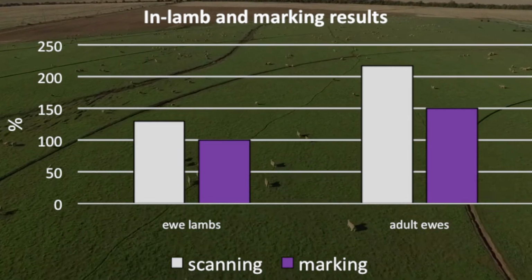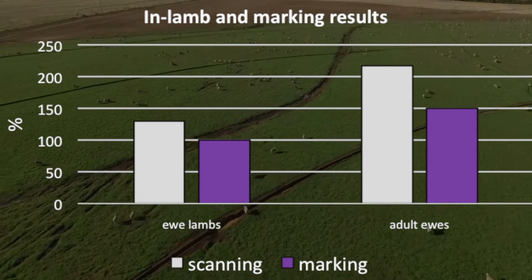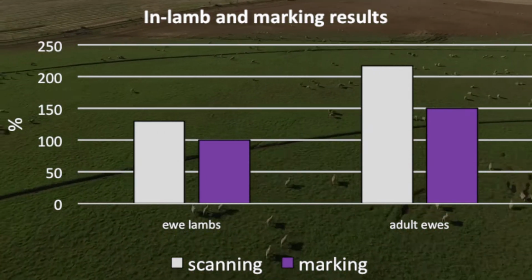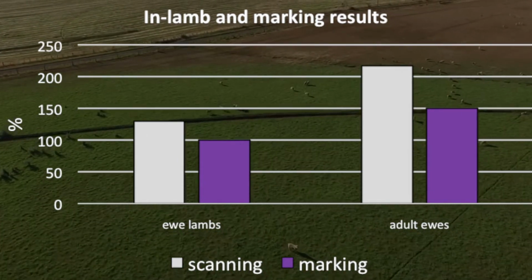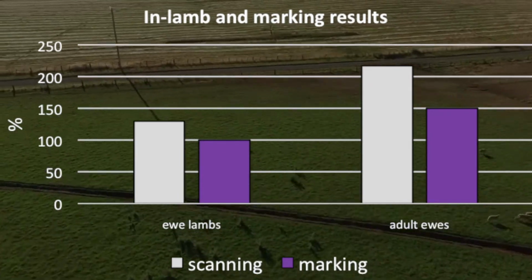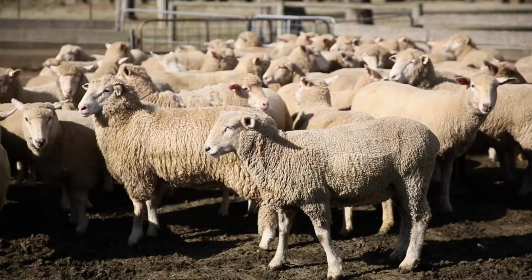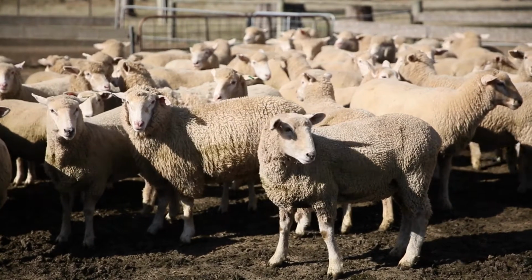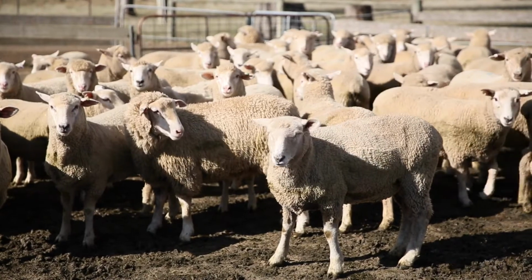Yeah, we typically scan 180% across the flock, including our ewe lambs. If you separate it out, last year we did 217% in our mature age ewes and 120% in our ewe lambs. Our weaning numbers come back a bit off those. We marked 150% last year, and that's probably a number I'd want to be budgeting for most years.